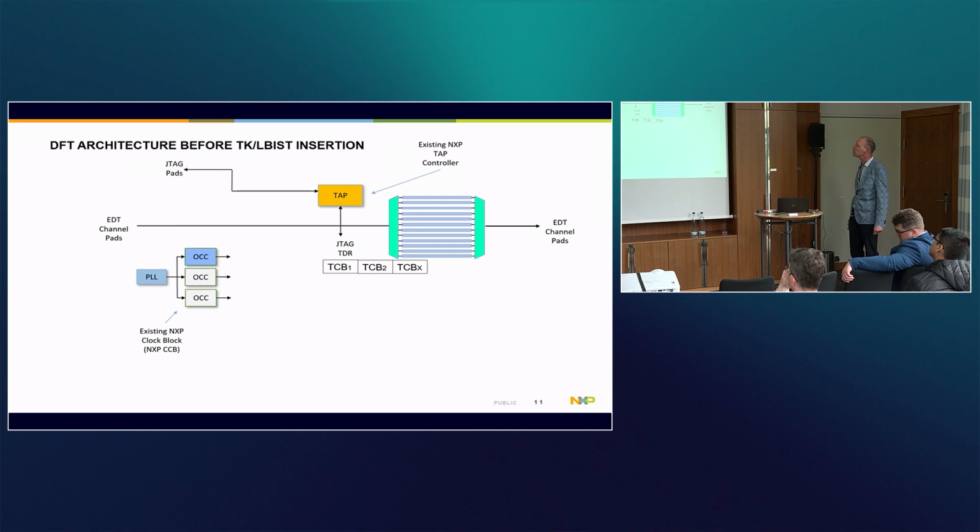So where do we come from? We have the generic in-vehicle network business line, which is already using a kind of default DFT architecture based on an RTL generator, which generates your test access mechanism. Most of the time it's just a TAP controller. We can also go to a limited pin interface, so two or three pins, JTAG, for example.